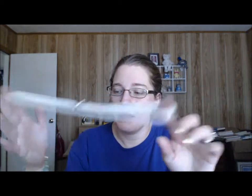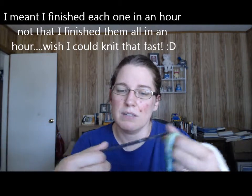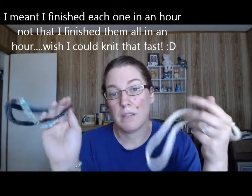Although one thing is, when I say this is a fast knit, the first one probably took me a little longer because I'm getting used to knitting with the beads and everything. But then I probably finished all 3 of these in a couple hours. When I say it's a fast knit, it really is. So I've been busy. So that's all that's off my cloths.